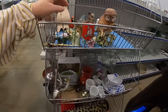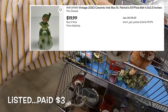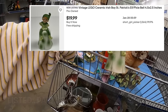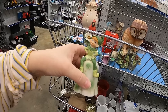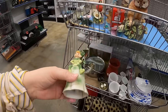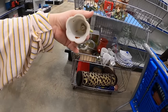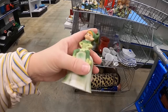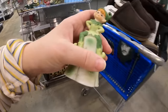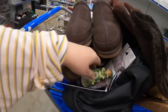Oh, look at this little guy. That is really cute. Well, I bet you it's a Lefton. You know what? I'm going to take him. I don't do a lot of St. Patrick's Day stuff, but that is just really sweet. It's a little bell. I think it's $3.99. It's Lefton, it's got the Lefton sticker in it. I don't see any damage on him. Kind of like a little pixie St. Patrick's Day guy. So I'm going to stick him right here.